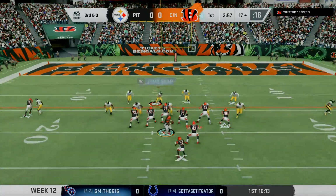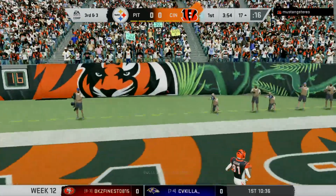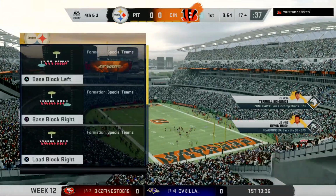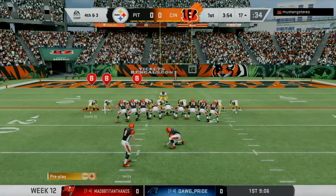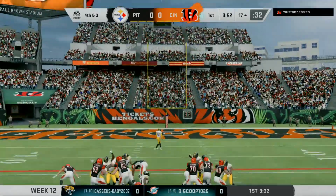On 3rd and short, they'll try and pick it up through the air. Looking end zone, but it's incomplete. That's a good job there creating the contact to force the incompletion. And now, since it's 4th down, that should set up a field goal situation. And a nice sigh of relief defensively to be able to hold them to 3.